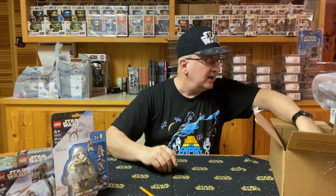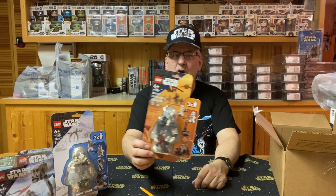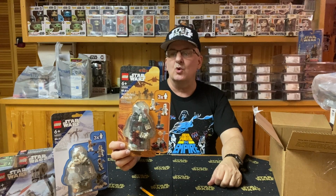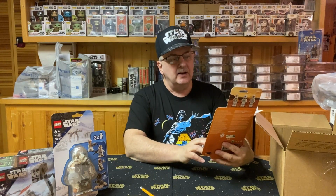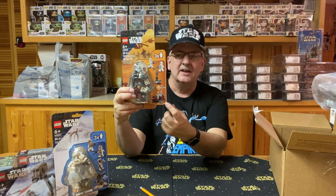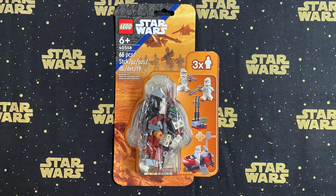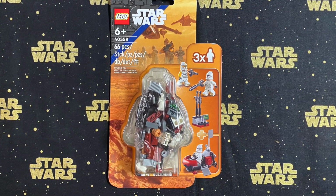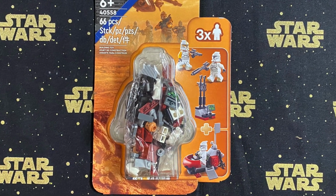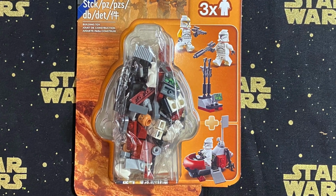The next one, of course, is on the other side of things. Well, I shouldn't say the other side of things. We're moving back in time a bit to the Clone Wars. So here we have a Clone Wars 3-pack, along with a couple nifty things, including this little cart on the bottom here. I think that's rather neat. But there again, we've got 2 regular clone troopers and, of course, 1 commander, notified by his colored arms and helmet. And the number of it is 40588, 66 pieces.